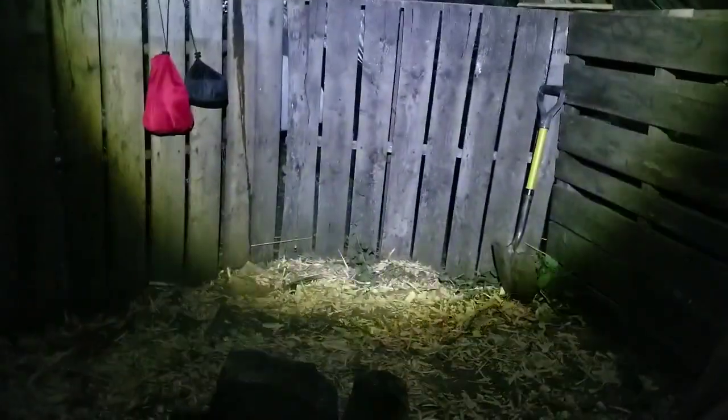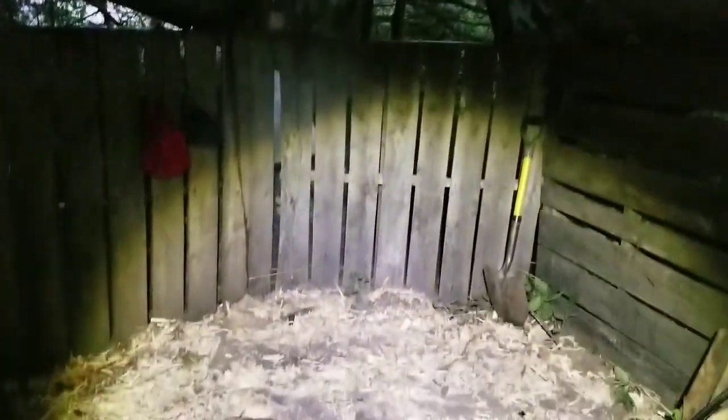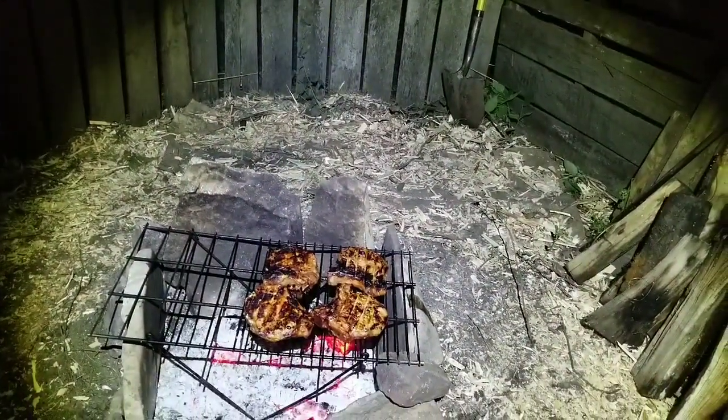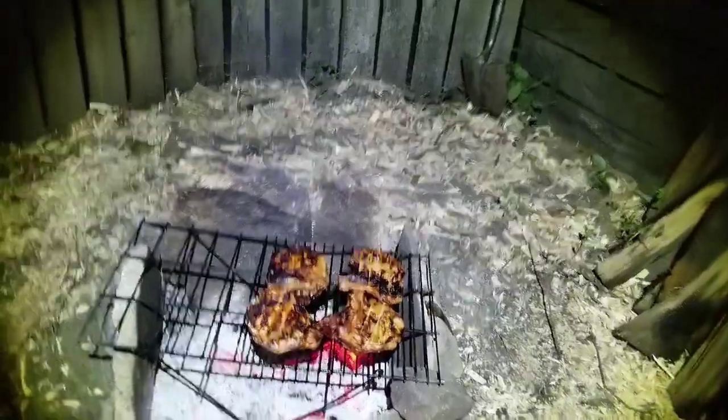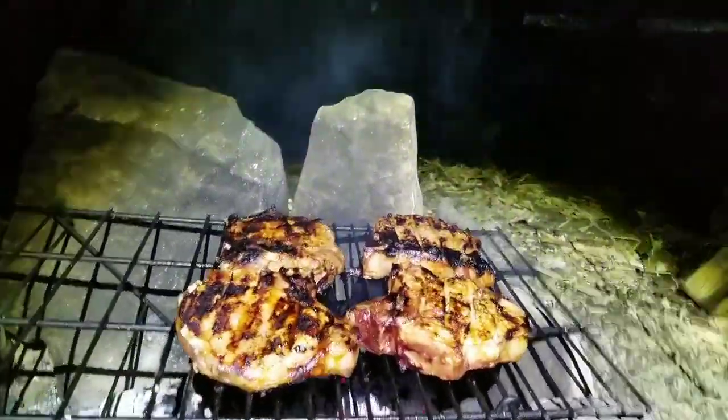And we're dry in our shelter, aren't we, baby? Yes, we are. That's the flashlight, guys. It's actually very dark. Golly. Jason Williams, look what you're missing.